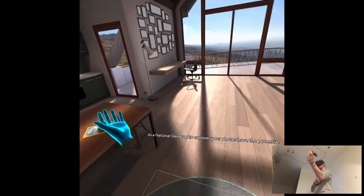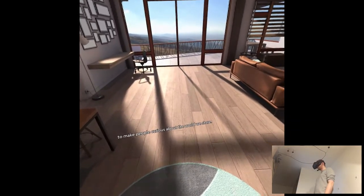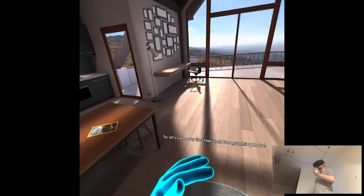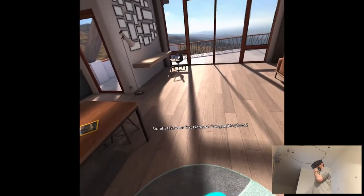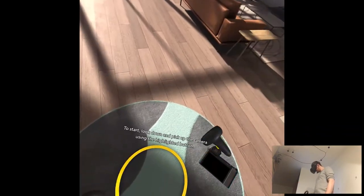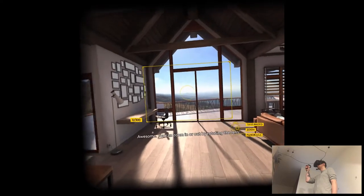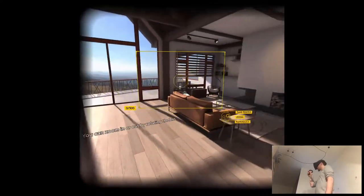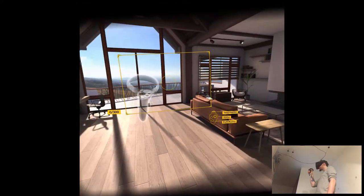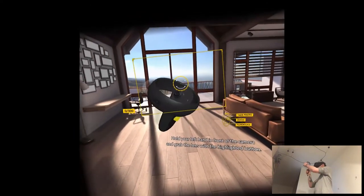As a National Geographic explorer, your photos have the potential to make people curious about the world we share. So let's take your first National Geographic photo. To start, look down and pick up the camera. Take a peek through the viewfinder. Awesome! You can zoom in or out by rotating the lens. Hold your left hand in front of the camera and grab the lens with the highlighted button.